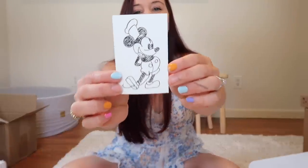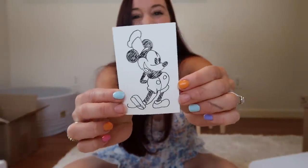Let's open on up and see what is in store. It is like, oh, cute. They add a little postcard of Mickey. Oh, I love that. It says, Allison, thanks so much for reaching out to us. We hope you enjoy this box, Main Street Mail.